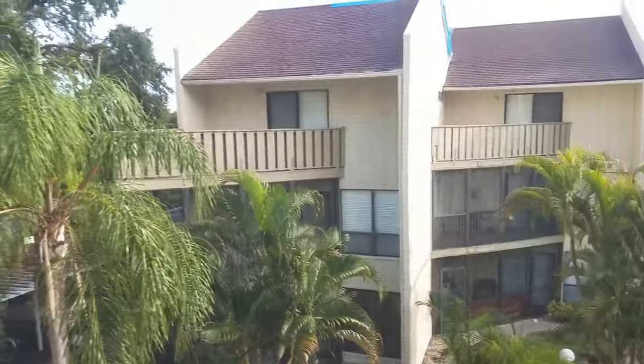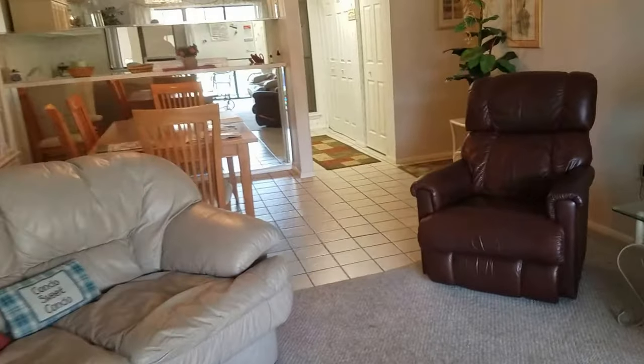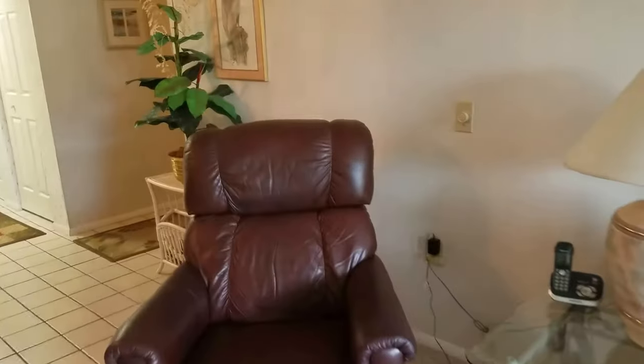Good sized pool. This is the owner's storage closet, which is nice because it's big. It's a big storage room. So that's nice. Okay. So this property is listed by Coldwell Banker.